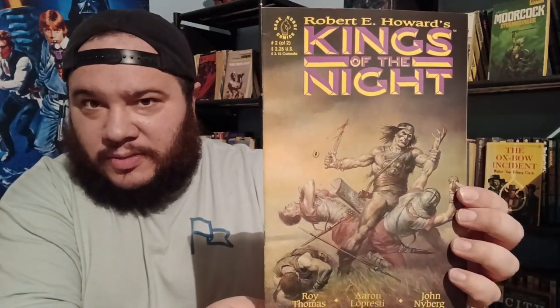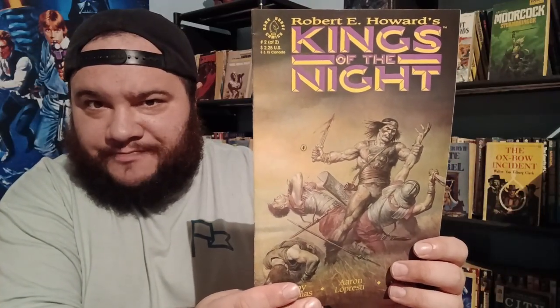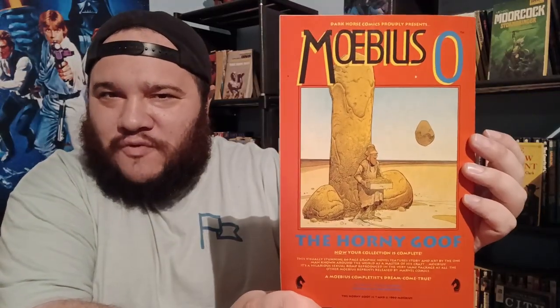This is the second issue of Robert E. Howard's Kings of the Night, which was a comic event that Dark Horse did once they got the rights to Robert E. Howard's material for their comics. I have actually not yet read the story Kings in the Night. I know it's like a crossover between King Kull and Bran Mak Morn, who's an awesome Howard character. And on the back here, we have an ad for Mobius Zero, the Horny Goof.